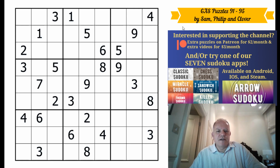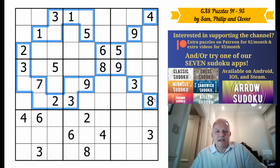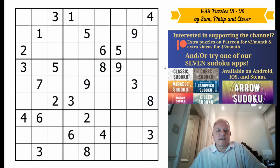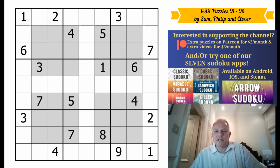Right, next one is Pisces 5 by Philip Newman. As usual, I have no idea what Philip Newman's titles mean, although I can kind of see a fish shape going around here, maybe, with the given digits in this classic Sudoku. Normal Sudoku rules apply, and that's it. Then we have a Windoku, which is a reasonably familiar form. Some newspapers have this. The digits 1 through 9 must appear exactly once in each shaded region.